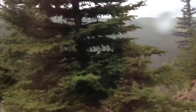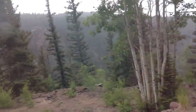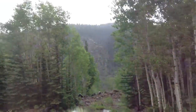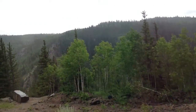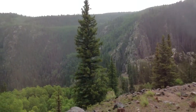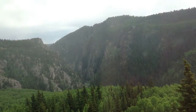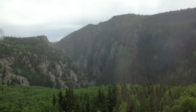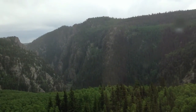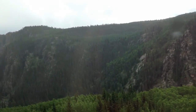And of course, the monument was put up for the president by the train folk after he was killed, shot July 2nd. They all had a memorial service out here for 100 days, so they all chipped in for the memorial. This gorge is just one of the most spectacular things I've ever seen.